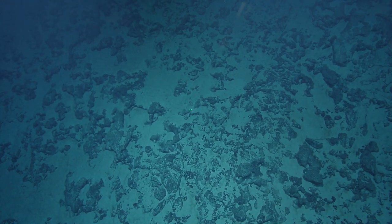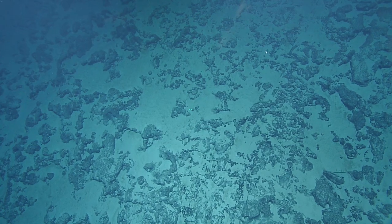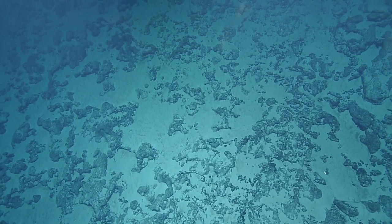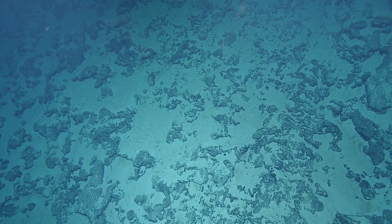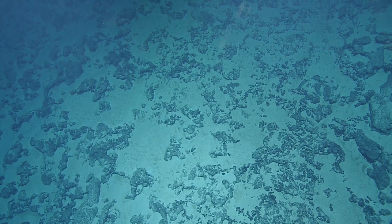Sponges are notoriously hard to identify. Ooh, is there a reason why? Just because they can come in so many growth forms. They're all white for the most part, and you really have to get into the details of their spicules.